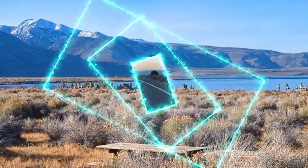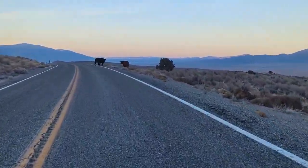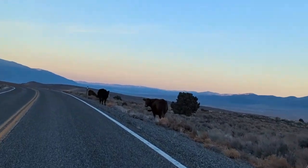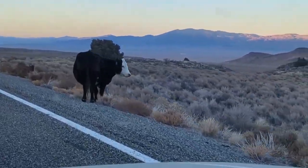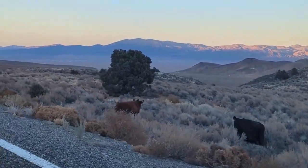Well, the cows are back on the roads again. Luckily I saw her. I wonder if that's the one that jumped in front of my truck last winter. Oh, she looks like she's got some good size on her. Yeah. They're well behaved.